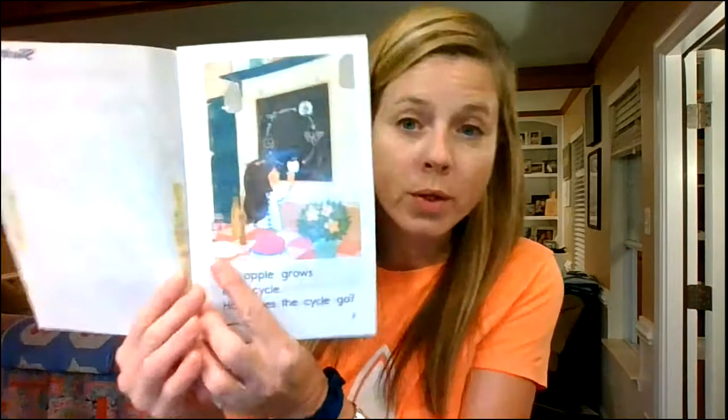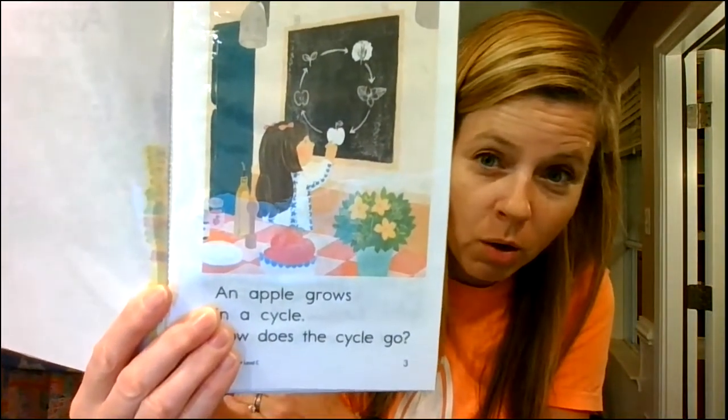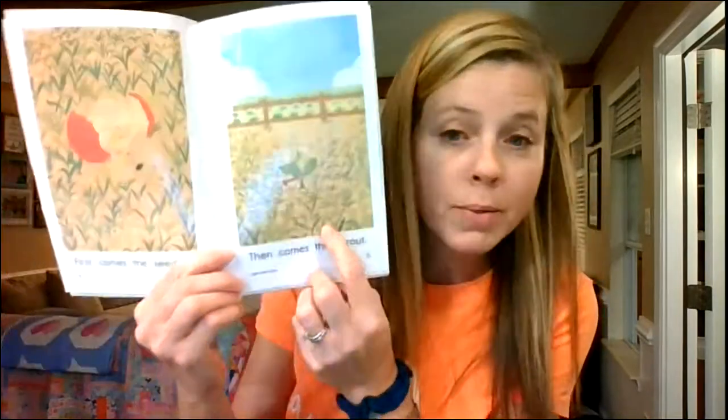An apple grows in a cycle. How does the cycle go? So the cycle always goes in a circle. You see she's drawing it on the board. Maybe you can see her cycle. First comes the seed. That's what we get out of the apple, right? Then comes the sprout.